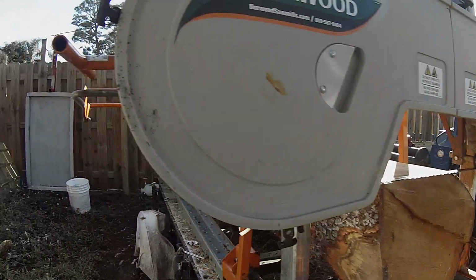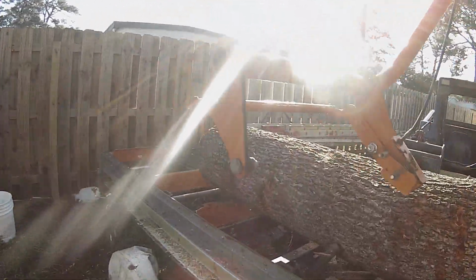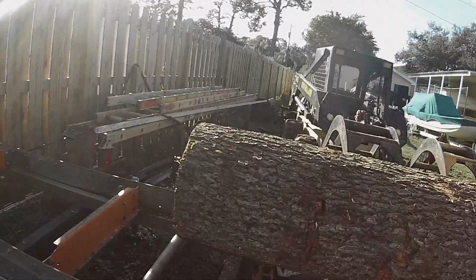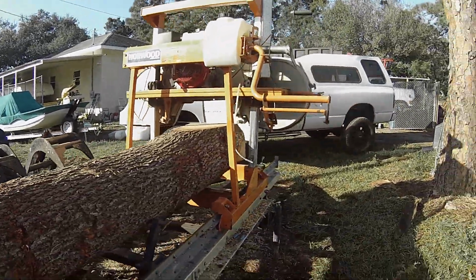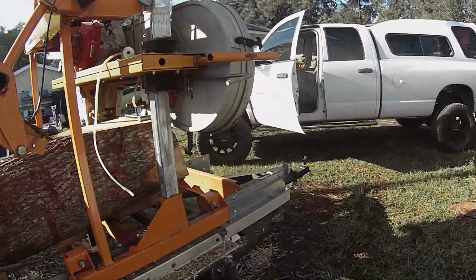Just some of that Redbay we took down the other day. I've never chopped one up, never had a piece big enough, so I'm gonna board it up, see what it looks like today. Let you know how it turns out.